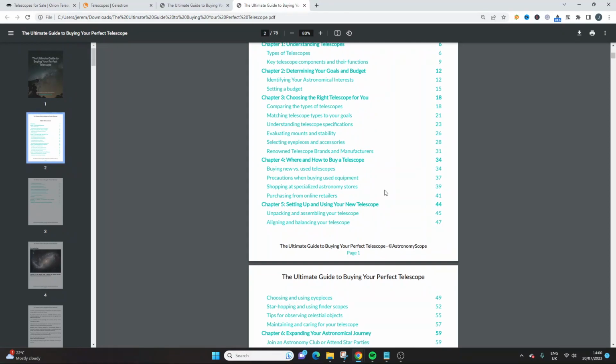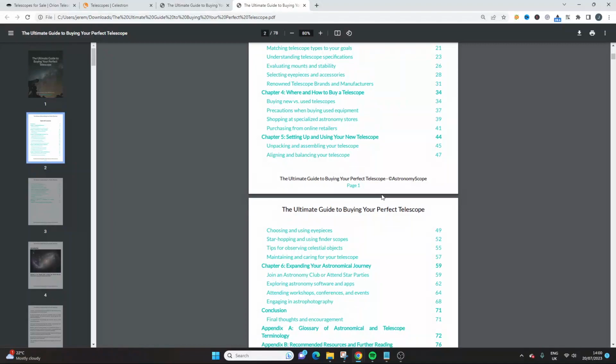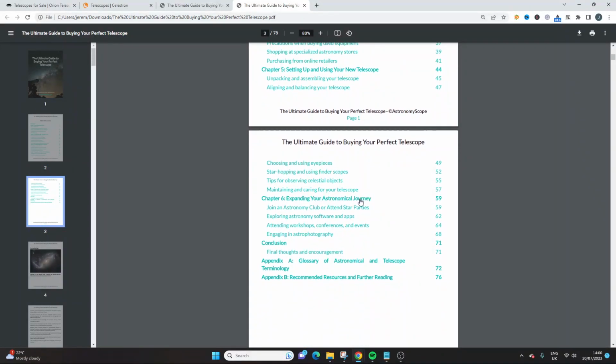And then not just the actual buying itself. When you get it home, how do you actually set it up and use it? And then also I've got a little extra section at the end, chapter 6, which is all about what you can do with your telescope, how you can make the most out of the hobby.